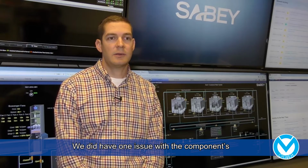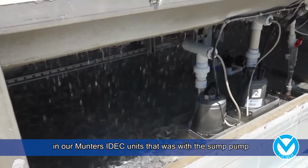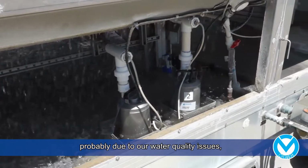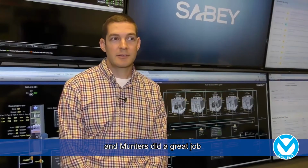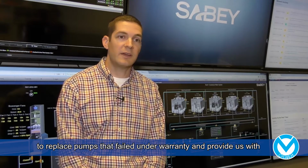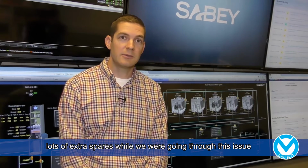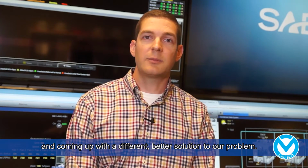We did have one issue with the components in our Munters iDeck units, and that was with the sump pump. Early on we had a string of pump failures, probably due to our water quality issues. And Munters did a great job working with our mechanical contractor McKinstry to replace pumps that had failed under warranty and provide us with lots of extra ones for spares while we were going through this issue, and coming up with a different, better solution to our problem.